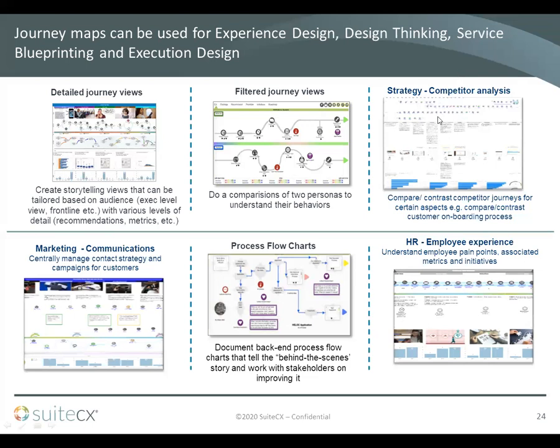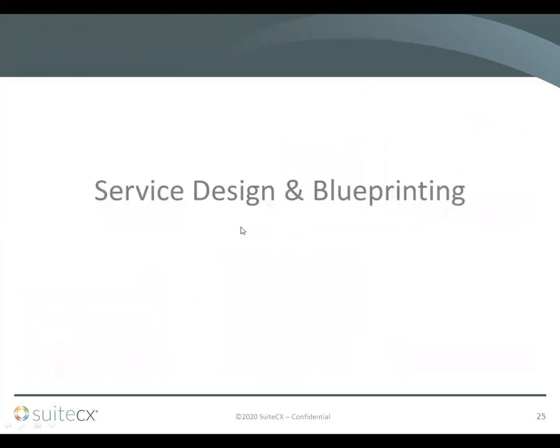Doing competitor analysis, doing your marketing and communications, understanding process flows, and then employee and HR experience are all great ways to augment your knowledge and do more use cases for journey mapping. Questions, comments?